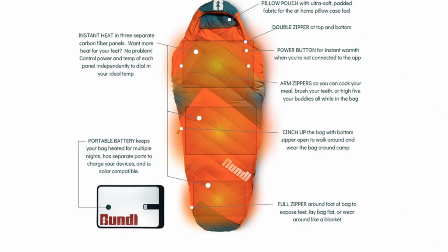It is heated by the power of a portable lithium polymer battery, and I think it was something like 30,000 milliamp hours. They said in one of their releases that it would last up to 4 nights. You could also use the charger to charge your cell phone if needed. It has a pillow pouch so you could put an inflated pillow, or the pillow you brought from home, in this little pouch for extra comfort.